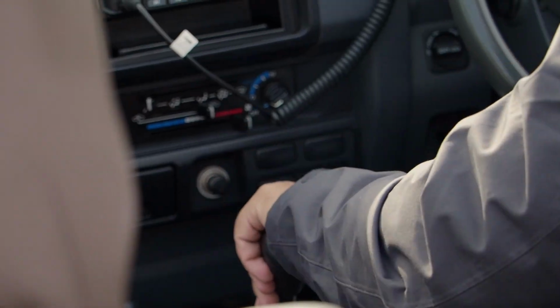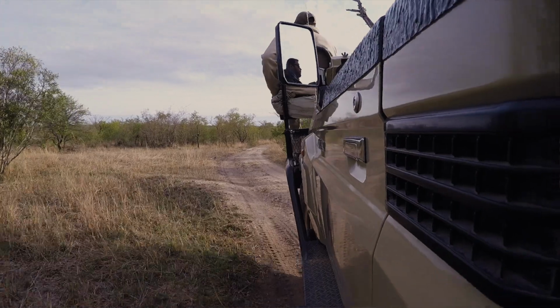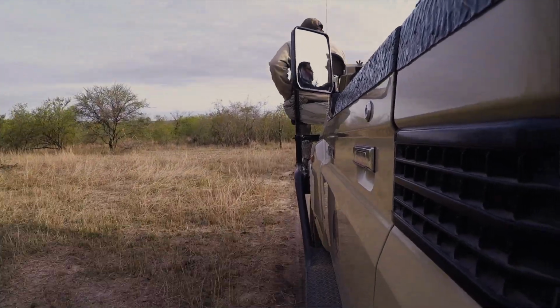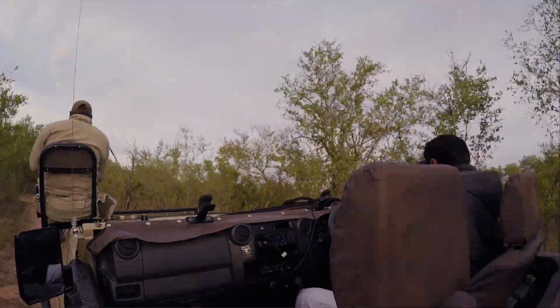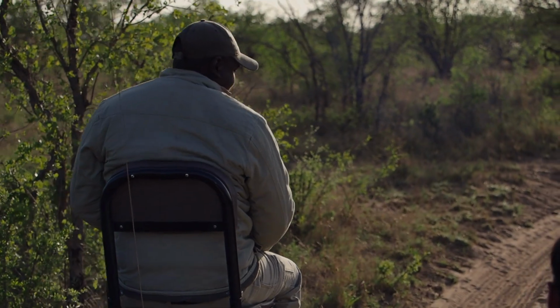Well, I would say that the advantage is you're going out with a qualified guide. Also, in an area like this, you can get closer to the animals. So I normally say Kruger is quantity. So you might see a lot of animals, but you stay on the road, you can't go off the road. And then if you get to a private game reserve like this, I would say it is personal.